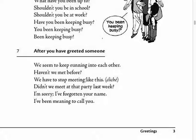Okay, I've been meaning to call you. So you had to keep in touch with a friend, and well, you got busy. You couldn't really hang out. You couldn't really talk or chat, or just hang out. So I've been meaning to call you. I wanted to call you, but didn't have time.